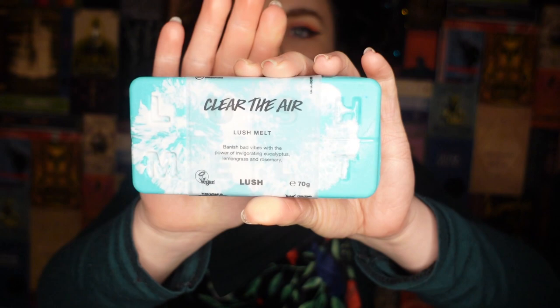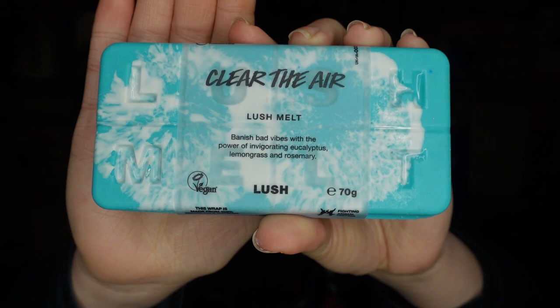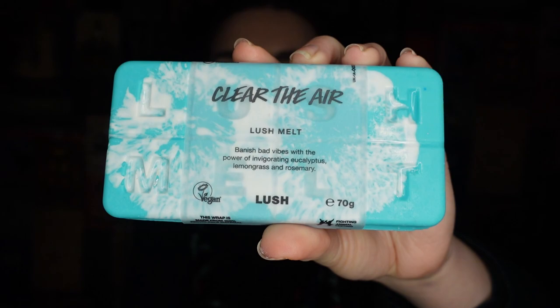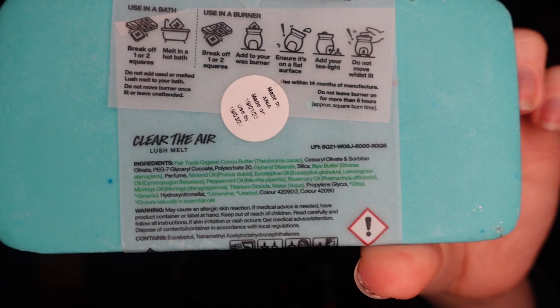Okay, so this is called Clear the Air Lush Melt. So, a little bit of context. All of your Lush melts have approximately 48 hours burn time with them. So, if you can see here, your melts are broken up into 8 different sections. So yourself, or another customer, can snap off a piece and you can use them as instructed here, either in the bath as a little bath melt or in an oil burner as well. You've got all of the ingredients on the back.